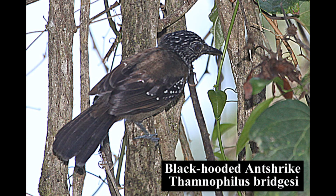The black-hooded antshrike inhabits mature forests, forest edges, and second growth along the Pacific slope. It is endemic to Costa Rica and western Panama. This image is of a female. The male lacks the whitish streaks on the head and breast.